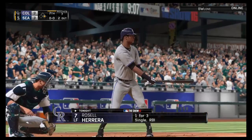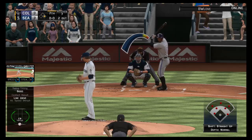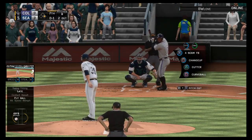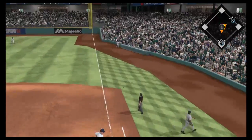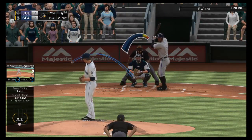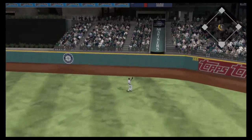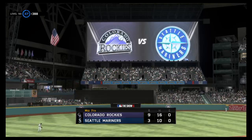Herrera strides in, grounded out his last time through. Pause, now the pitch. He slaps that one away, and the count will be 0-1. Another one fouled off, and he's quickly behind 0-2. Pitch swung on and hit in the air. Martin on the move, and that ends the inning. Ladies and gentlemen, it's time for the traditional 7th inning stretch.